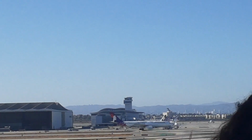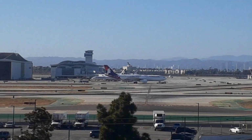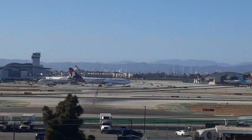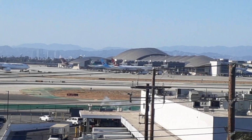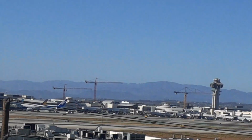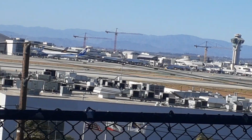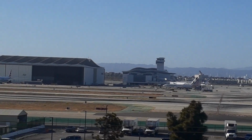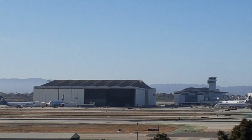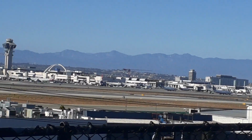Well, finally that thing shut up. Nope, they're not going to tug it on taxiway Lima. Looks like it isn't a cargo run. It's just a regular passenger flight. There's an A220. A220 on the side that I usually get it on.